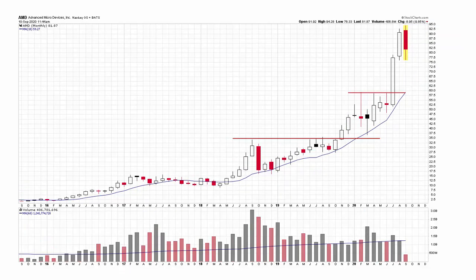Here's AMD. Okay, base here. Not a very good trend line there. Let's see if I can draw another one. Okay, trend line. So we had a base here for over a year, breaks out, runs up, another base at a higher level, gets scooped up by its 10 moving average, breaks out, consolidates again, getting support from the 10 moving average, breaks out again. Now it's up at a new high.